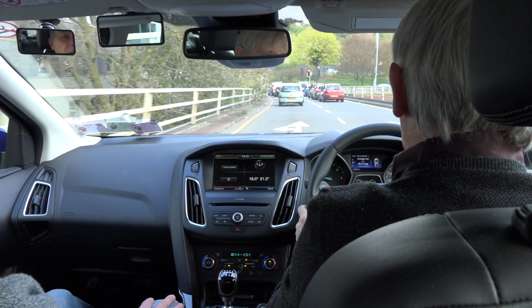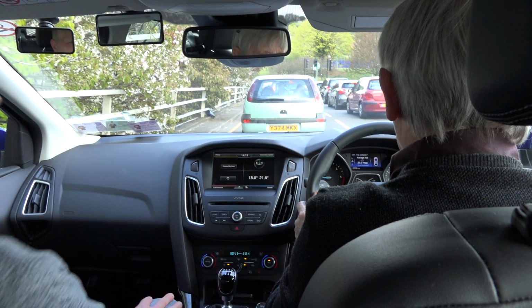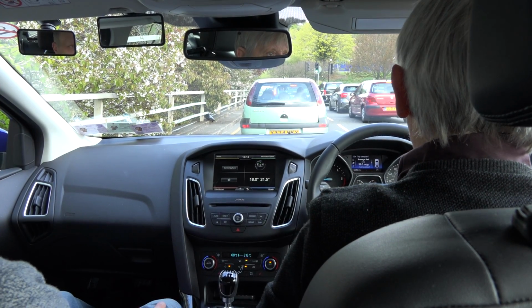So I'm going to follow the road straight on. The second exit up the hill up there, and we'll follow straight on. Second exit up the hill.